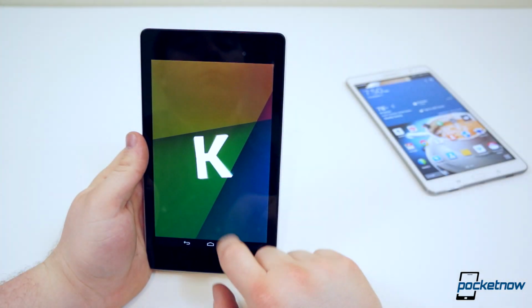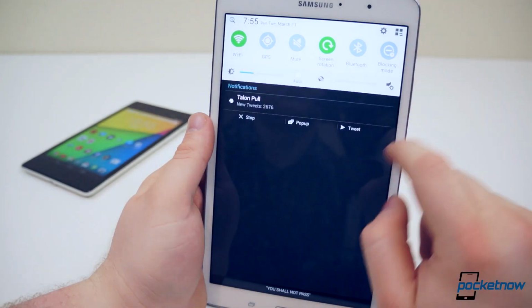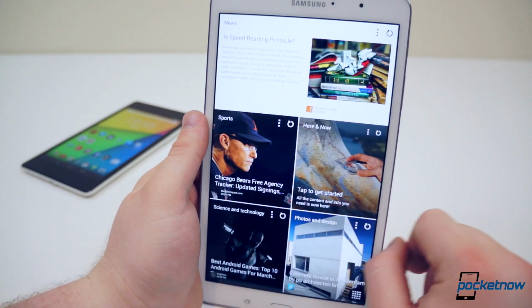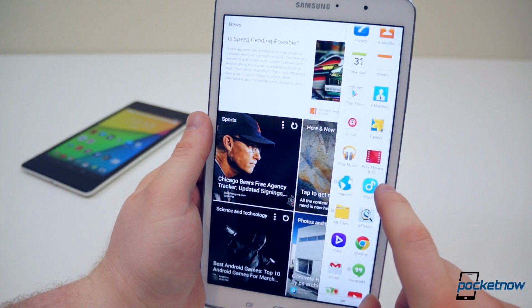Both tablets come running KitKat version 4.4.2. However, the Nexus 7 runs a pure stock version of KitKat, whereas the Galaxy Tab Pro 8.4 software has been heavily customized by Samsung to include its smart features, TouchWiz, and the Magazine UX home screen. It also has a host of other features, for better or for worse.